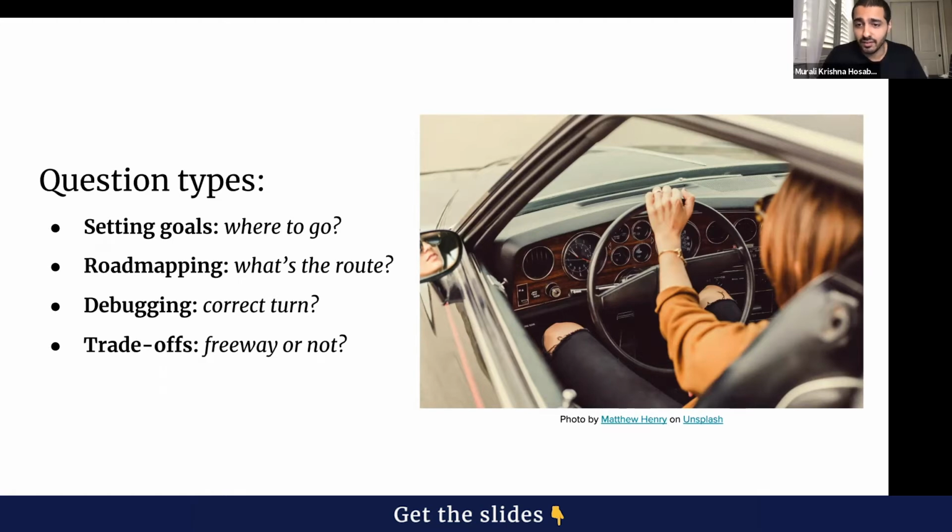Did you miss a turn? Are you on the right road? And finally, there are situations where you may need to make trade-offs. As you're approaching the ramp, if it looks really busy, should you take the freeway or should you maybe take some inner road? And so the PM job is very much similar to driving a car in that sense.